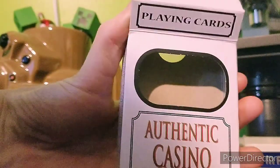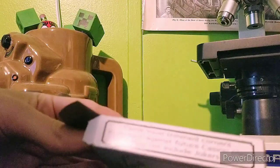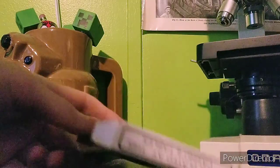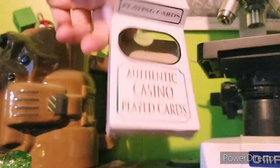There are these playing cards that my mother got me. Very nice of her. Shout out to her. Look at the box. They're supposed to be authentic casino played cards.